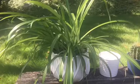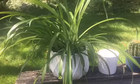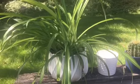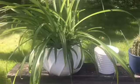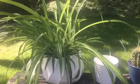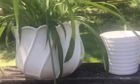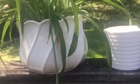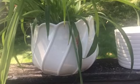I just wanted to make a video and show you some of my favorite pots and talk about the sources where I get these. This one is a common spider plant, and I think it is really enhanced by the pot it's in. It's kind of a swirly pattern. But the secret to this one is this is a tureen. This isn't actually a pot.